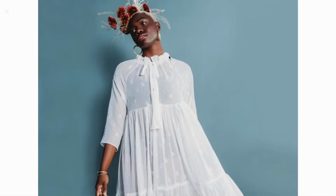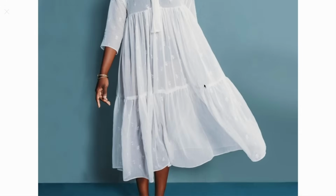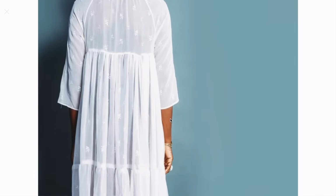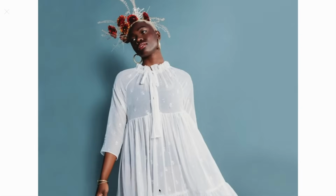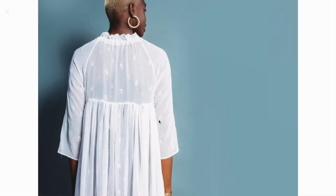So this is raglan. Again, the tie goes through the neckline, which creates this really pretty ruffle detail with also a beautiful tie. And then you've got an empire waist tier and a mid-thigh type tier. And this is 3/4 sleeve. Here it is a top out of a more stable fabric. So you get what that looks like. I also think it would be really pretty if you made this version and then didn't sew up the center front. If you left it open, kind of like a cardigan.